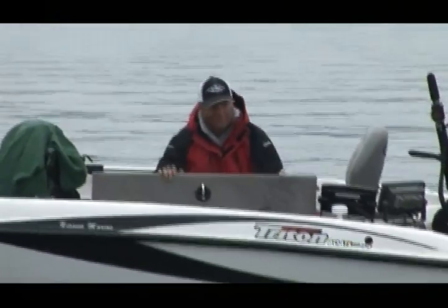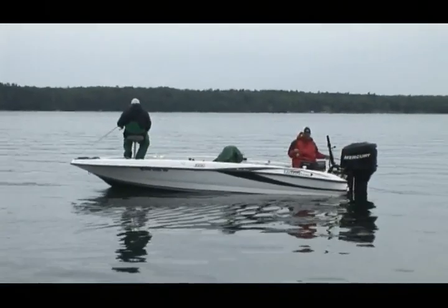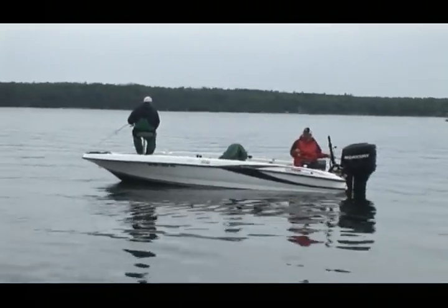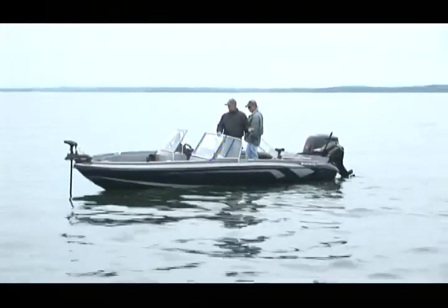Behind me is boat number 88, the team of Beyer and Klein. They've got a couple of fish under the slot in their box, but they're still looking for that elusive big one. We've had three or four big fish come into the weigh station already. The other people are left out here kind of scrambling around searching for that big fish that could put them back on the prize money.